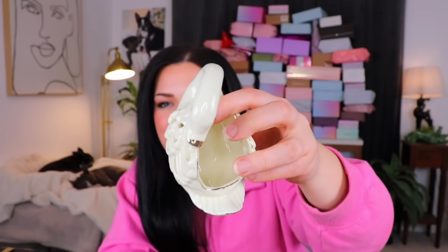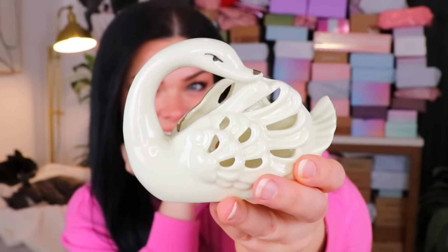Oh, it's a little swan. A cute little swan. Oh, again, a nice little golden beak. I love the golden foil flourishes on a lot of vintage pottery and things. This one looks a little sassy though, doesn't it? Look at them eyes. She knows she's pretty.